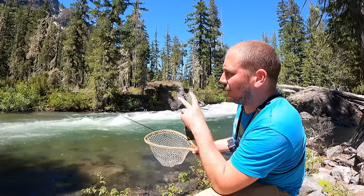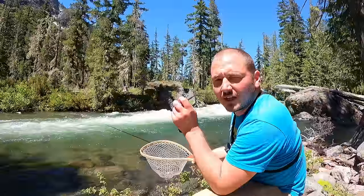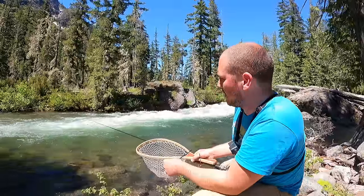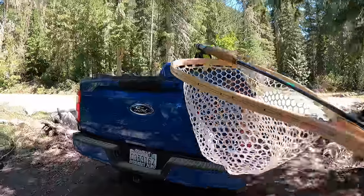I think that's something like fishing rivers like that. If you're still newer to fly fishing, maybe using a little bobber on there, it really does help out a bit. It makes the casting a little bit easier as well, I think.